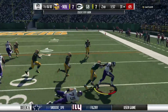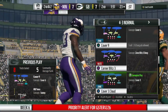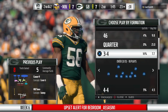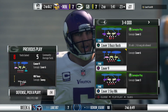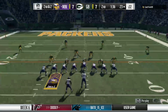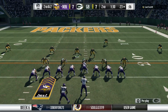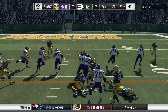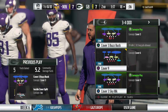First down, here's the run with Cook. Oh, and now he bowls him over. And able to break one tackle, but then quickly brought down. But a nice little gain. A good run there on first down, and it'll leave him with a 2nd and 2. Again, it's Cook. And they'll bring him down at the 18-yard line. At 5 yards on the play there, as the drive will continue.